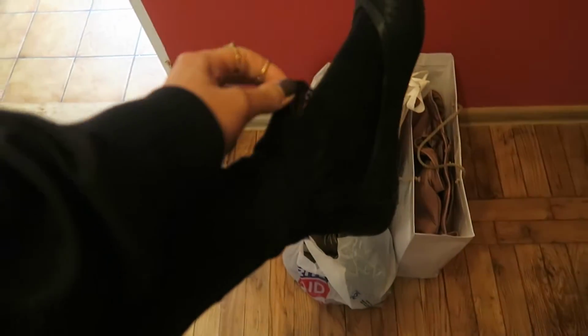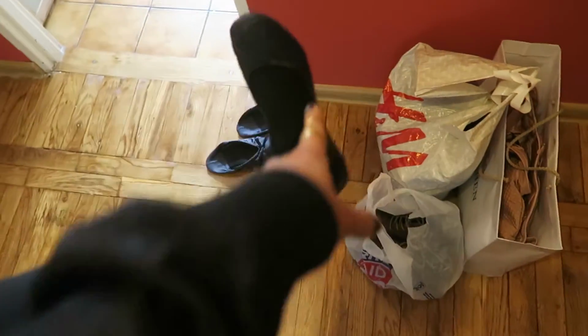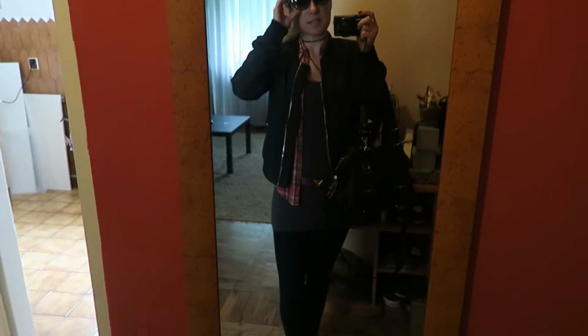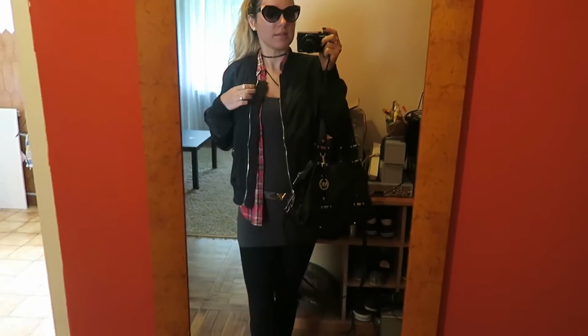Here's the final outfit. Got the shirt underneath and everything. I ended up wearing some ruffle socks, if you guys can tell. Well, you can't really tell. And then I ended up wearing my flats. But yeah, this is how I look. I think the sunglasses complete this look right here. This and that and the bomber jacket.